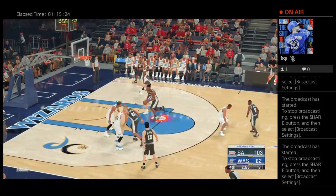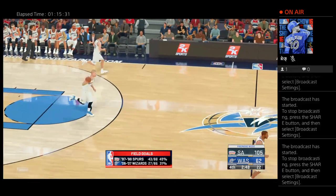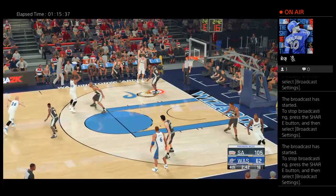At the elbow, it's Robinson. That's in, coming off an assist from Johnson. Robinson's got 10 points in the quarter. As hot as he's been this quarter, the game plan is simple, folks. Get him the ball and get out of the way.